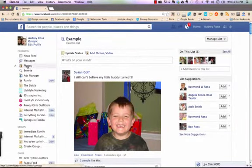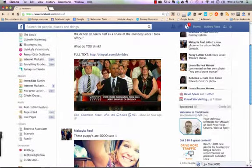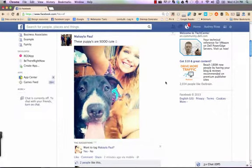So once again, no way to really stop the scrolling going on, but now you have a better idea of how to separate everybody, and you don't have to continue to scroll and scroll and scroll. So anyway, hope this helped you guys out with your lists and being able to stay connected to those that really mean the most to you.